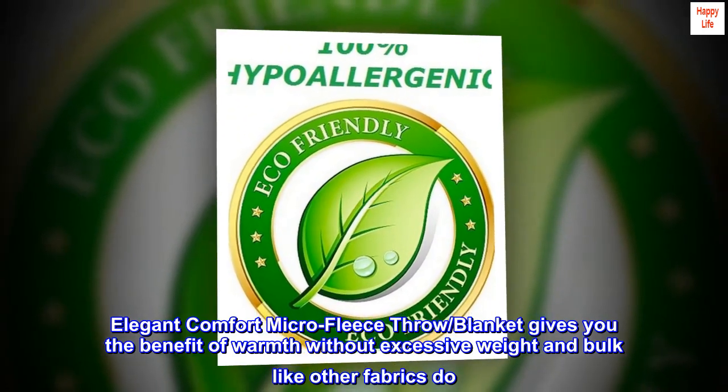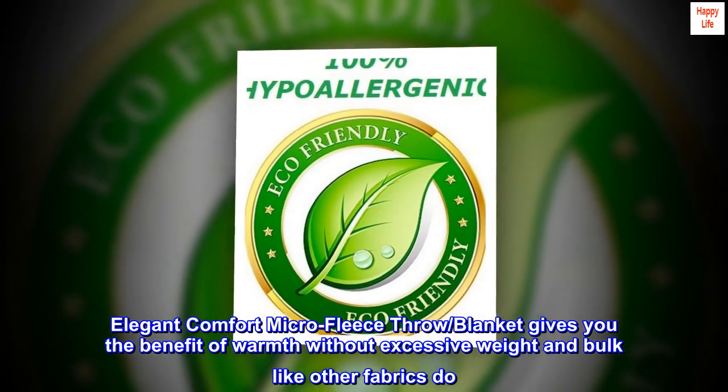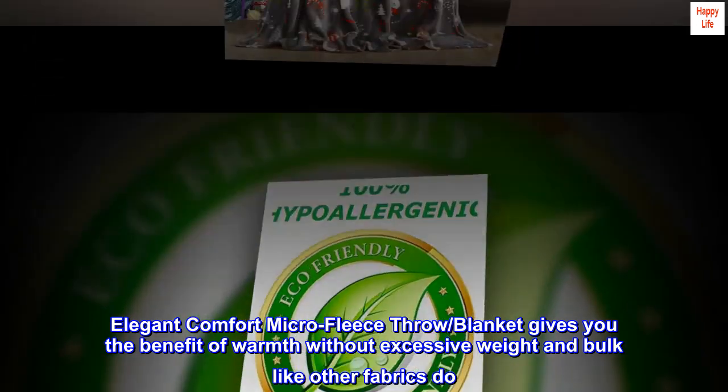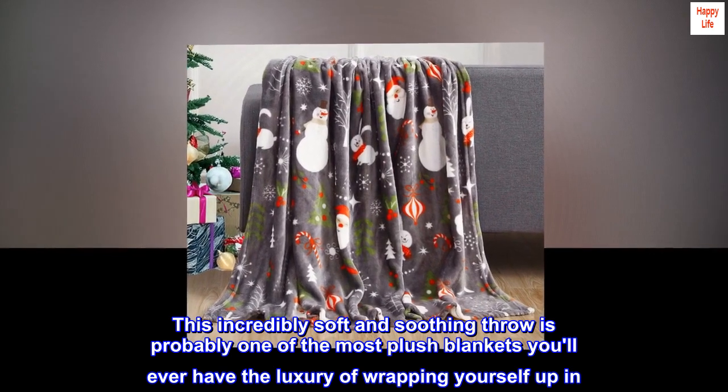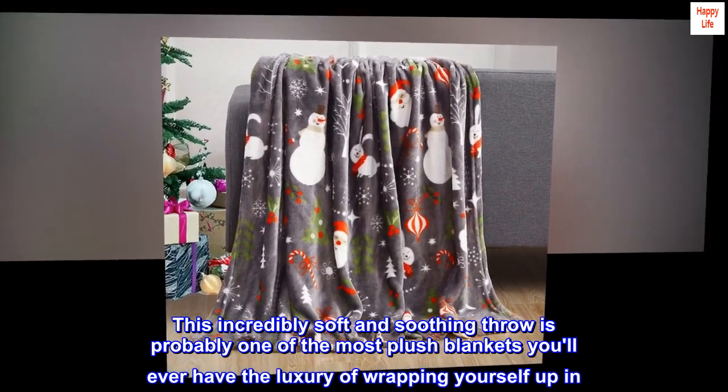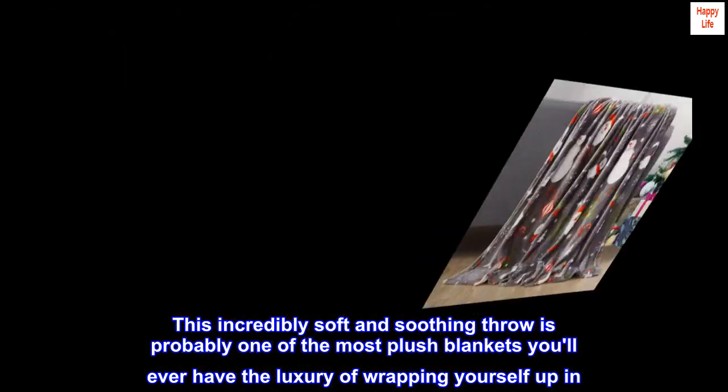Elegant Comfort Micro-Fleece Throw Blanket gives you the benefit of warmth without excessive weight and bulk like other fabrics do. This incredibly soft and soothing throw is probably one of the most plush blankets you'll ever have the luxury of wrapping yourself up in.